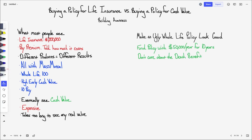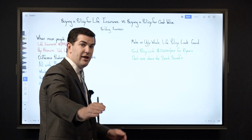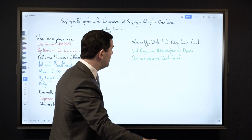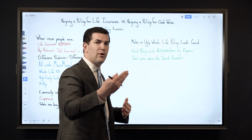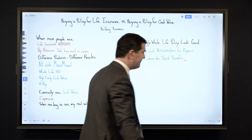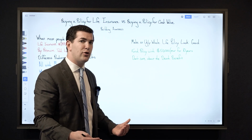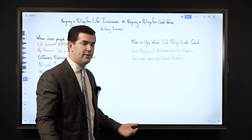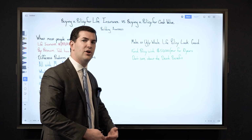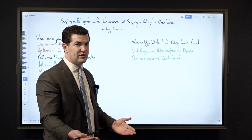Instead of me telling you, here's a $1 million death benefit, and here's how much it will cost, throw that approach out the window. And I would say this, if I'm you, here's how much money I want to put into this policy. I don't care about the death benefit. Cash value is my goal. If that is truly how you feel, express it, because letting an agent know that will allow them to design the policy in a manner that is truly in your best interest.